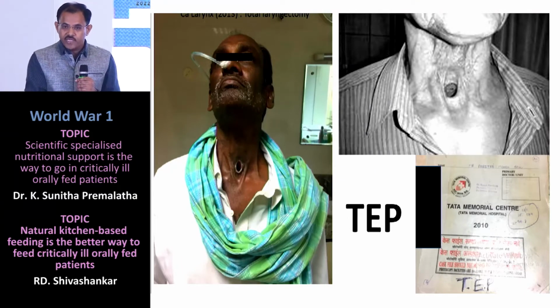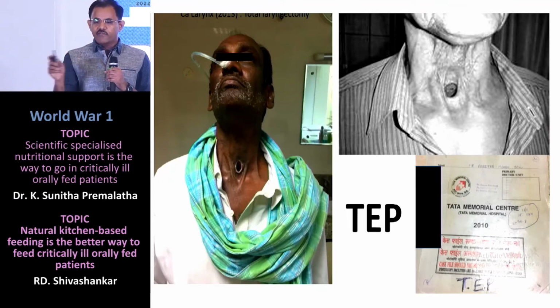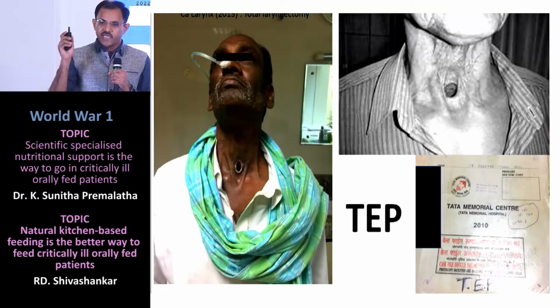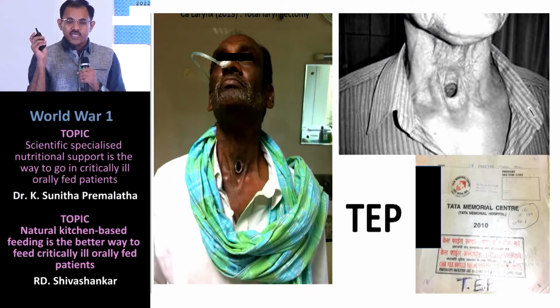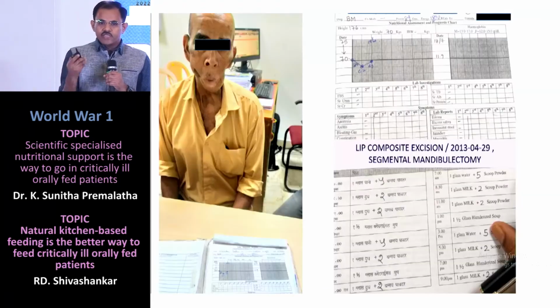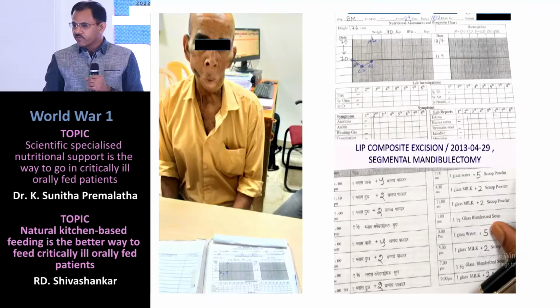This man is not on supplements. He is on homemade liquid diets, not even soft diets, no kheer or something like that. He is taking only liquids. And you can see his health. I don't have to make any further comments for that. Isn't it convincing? One case is done. What about the other cases? You speak more about it. One of the chances you can always take, isn't it?